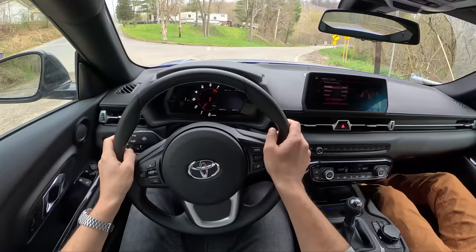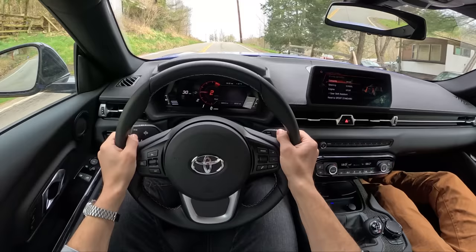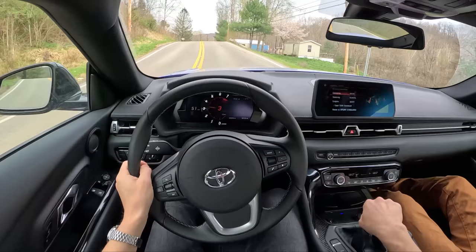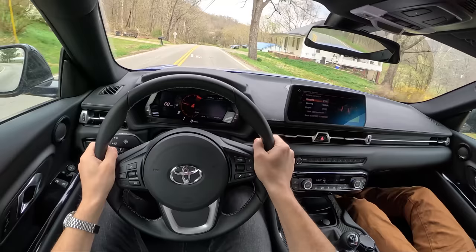Clutch is easy to modulate. Smooth starts in this are a cinch. You do have to be kind of patient with the gear changes because there is a bit of time that it takes for those revs to drop between shifts. And there is just torque everywhere.